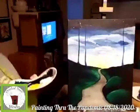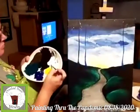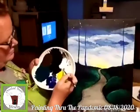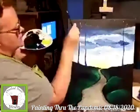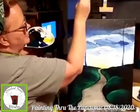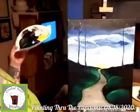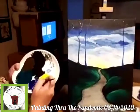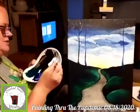Remember, anytime you do branches, think Y. You're gonna go up and away. So I've got a little white, a little blue, a little messy, tiny bit of black. My branches here. Start here on your tree. Up and away. Up and away. Up and away. This is one of those things I do and I don't notice I'm doing it, because I've been painting trees my whole life. Pretty much my whole life. 36 years anyway.